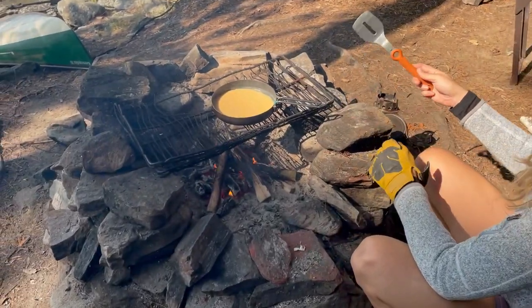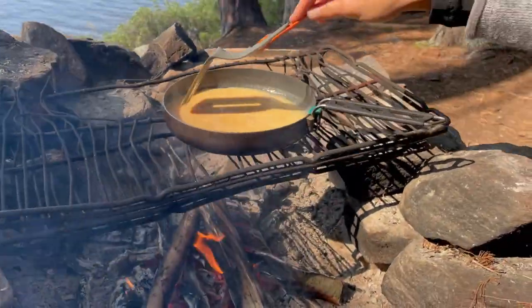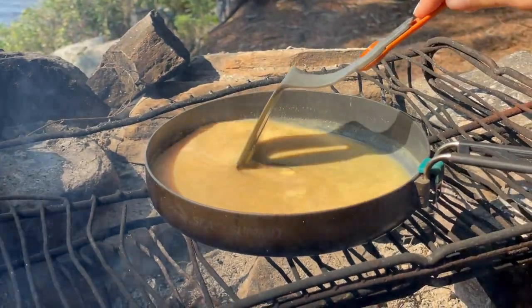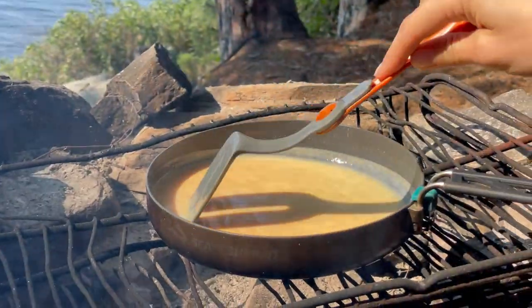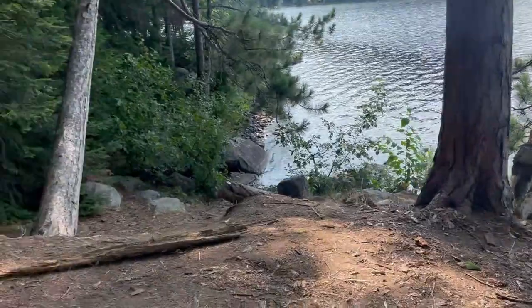What you making? Eggs. Eggs. Eggs. Oh, it's starting to thicken. Oh boy. A little bit. These are actually the best eggs though. Best camping eggs. I bought another 6 bags.